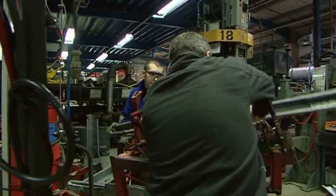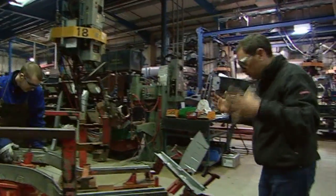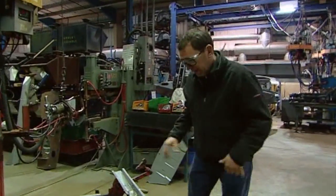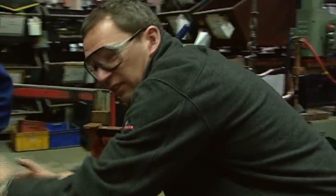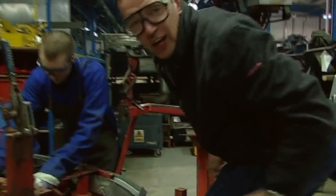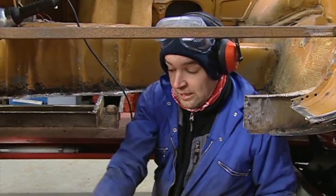A right-hand side chassis rail, and the next job is attach the chassis rails together with the cross members. And to give you a bit of geography, this is where you'd actually sit with the engine in front of you, driving like that. I hope that helps. Leave it to John. First grinding, then chiselling.